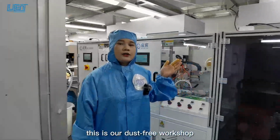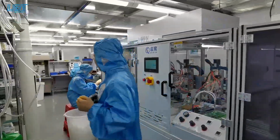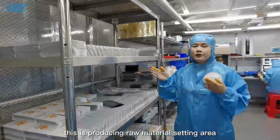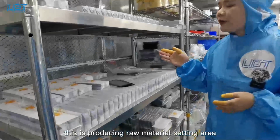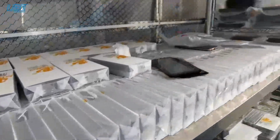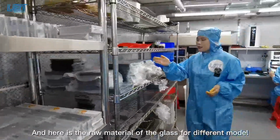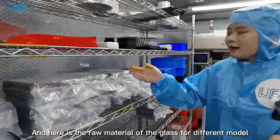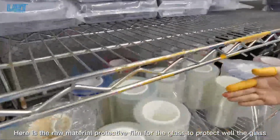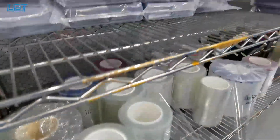This is our dust-free workshop. And this area is our producing raw material setting area. This is the OCA for different sizes. And here is the raw material of the glass for different models. And here is the raw material of the protective film.